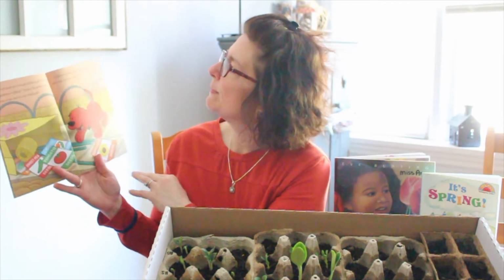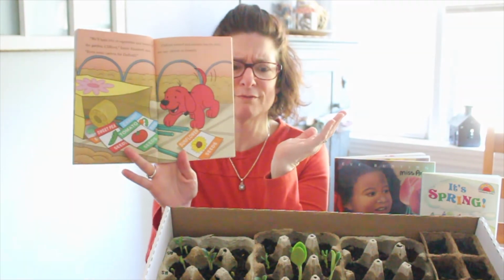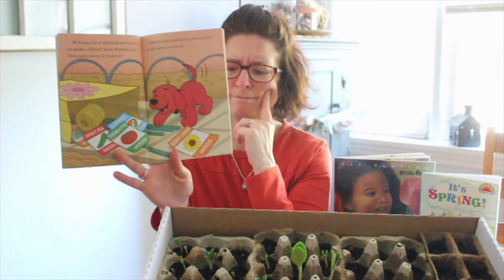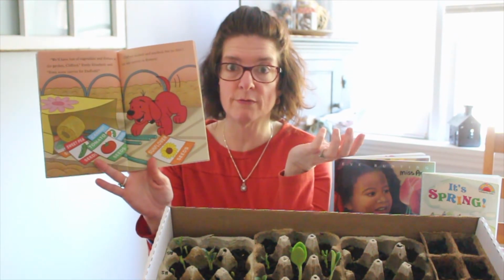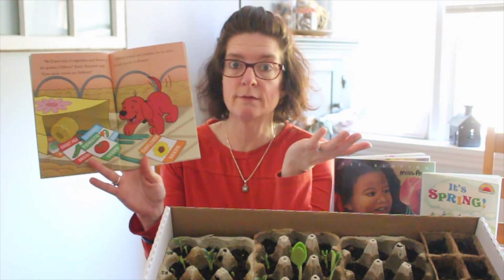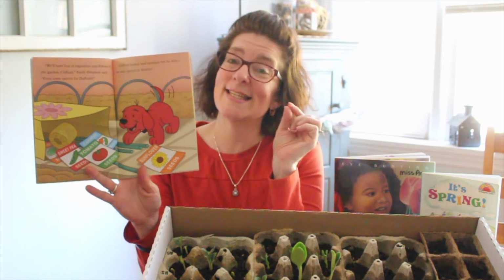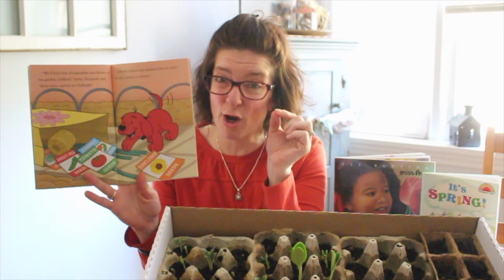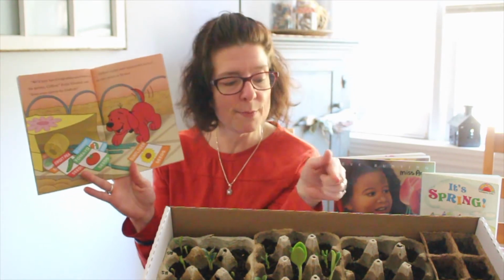Clifford looked and smelled, but he didn't see any carrots or flowers. I guess he's getting confused because they keep talking about the flowers or the vegetables, but they aren't there yet. What are they still? A seed. They still have to grow. Here they are in their packets, like some of mine started.